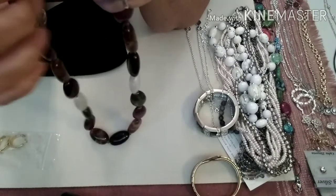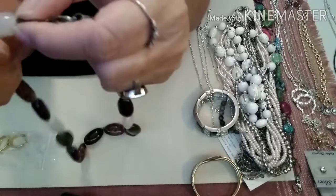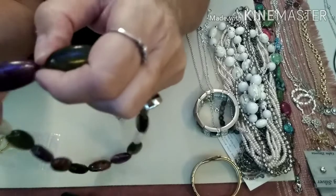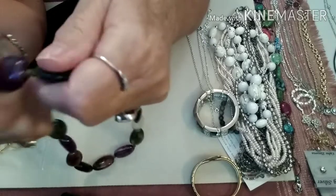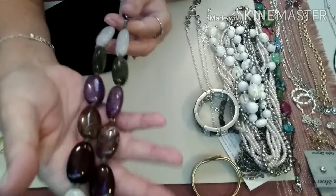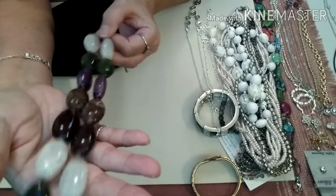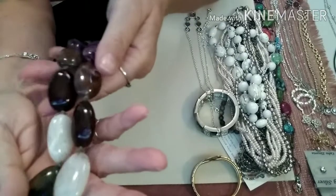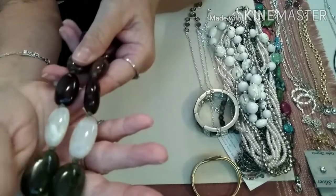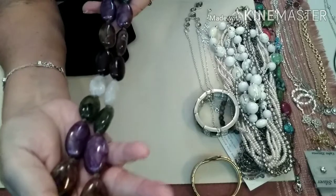Okay, this one is not a vintage clasp, but I think it's a little bit older. It's actually knotted, what's that, like rattan thread, and these are plastic, but they're really pretty. You've got the cream, or almost white, the light olive green, light purple, kind of a brown with gold. This is a purple and gold. That's very, very pretty. Oh, it's showing up good on the camera.